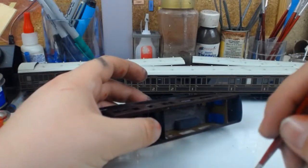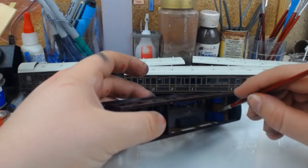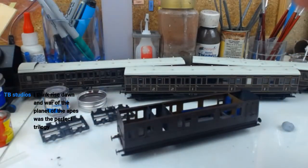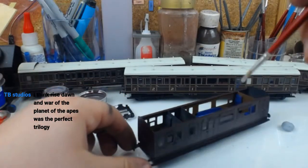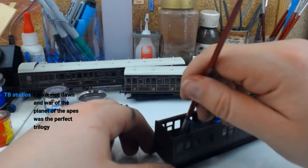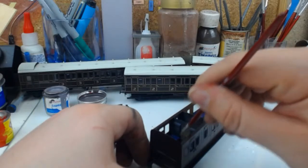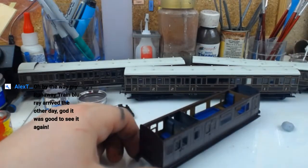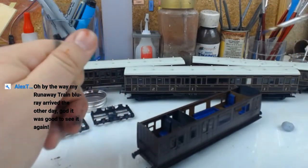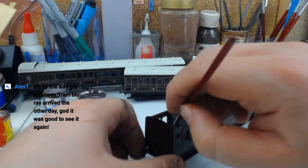So a lot of films I have in my film collection, if there is a remake, I will get the remake as well. Red Dawn, I refuse to own the remake. Obviously, I've never seen a remake that is as good as the original. But in the remake of Red Dawn, they seem to miss the whole point of the film. I think Rise, Dawn and War of the Planet of the Apes was the perfect trilogy. I mean, yeah. Planet of the Apes was a fantastic trilogy.